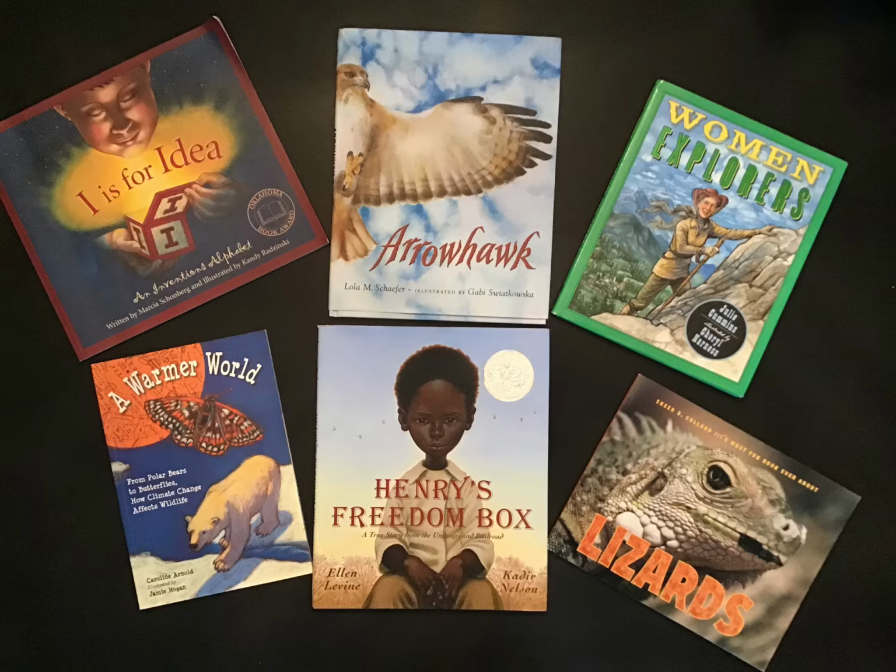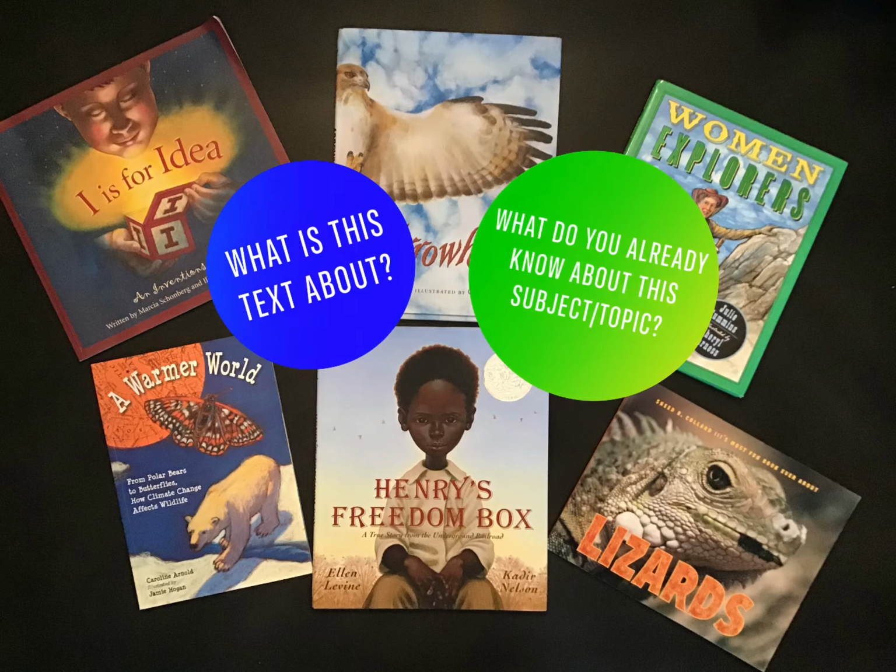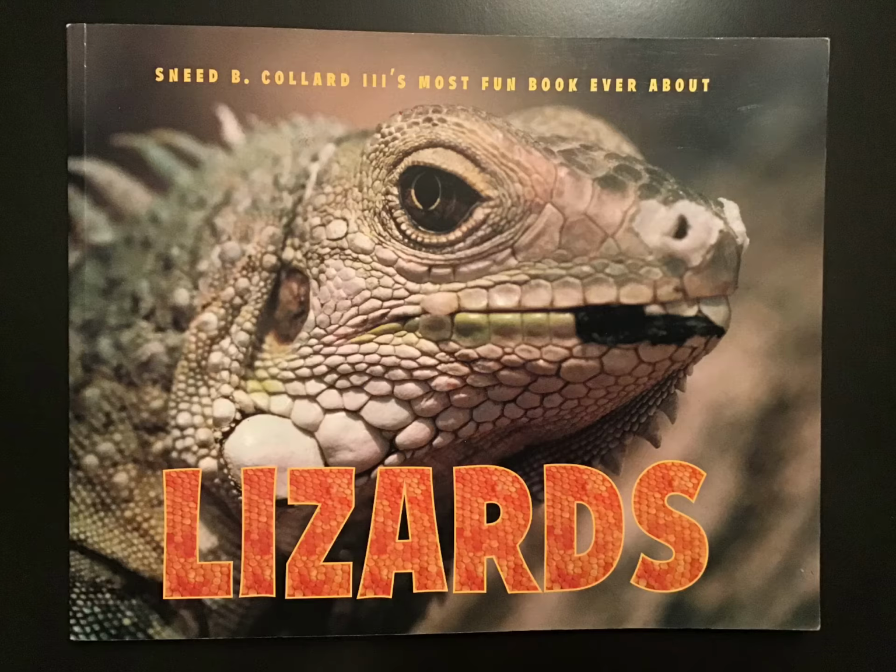Let's take a look at the books in our unit and focus on a few in particular. While we take a closer look at each of the titles in our unit of study, I would like you to consider 2 things. One is, what is this text about? And the second question is, what do you already know about this subject or topic? Think about those 2 questions each time we look at a title.